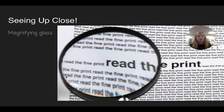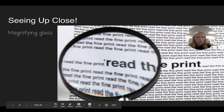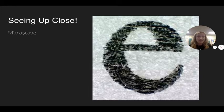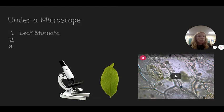So here's another example using a magnifying glass. So pretend this is a newspaper. See how it shows you the words much closer? Now, if I take the same word and put it under a microscope, it might look like this, maybe like times 10. Imagine what it might look like if you do times 100. So I want to show you some actual videos of people using microscopes.